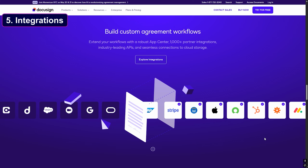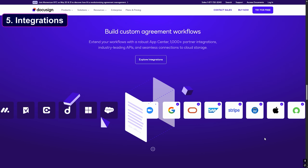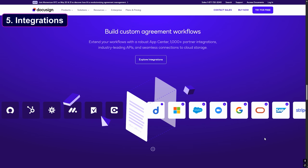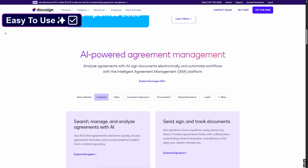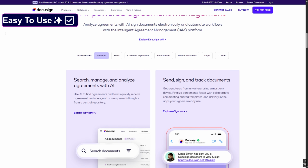Number five, integrations. DocuSign integrates with many popular tools including Google Workspace, Microsoft 365, Salesforce, HubSpot, and Dropbox. This makes it easy to fit into existing workflows. Pros. Easy to use. The interface is clean and straightforward, even for beginners. You can send documents for signing in just a few minutes.